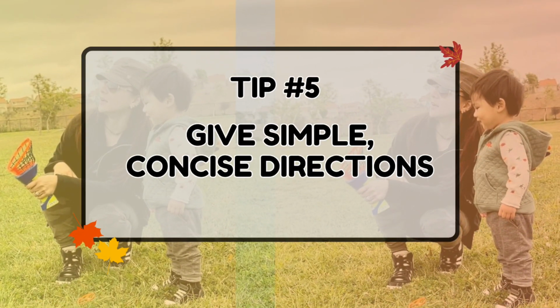Sometimes I'll add in a fun melody. Shoes, shoes, where are you, shoes? Repetition helps with language development, and making it fun and silly sustains their attention, and it makes it more likely they'll follow your direction. The fifth tip is give simple, concise directions.